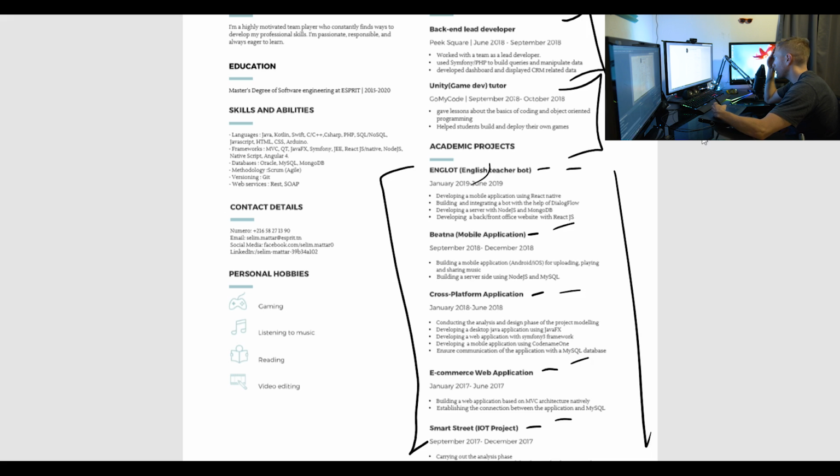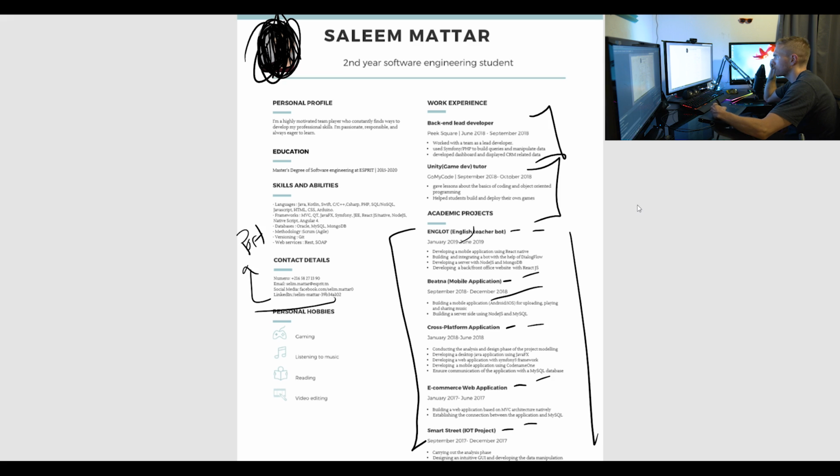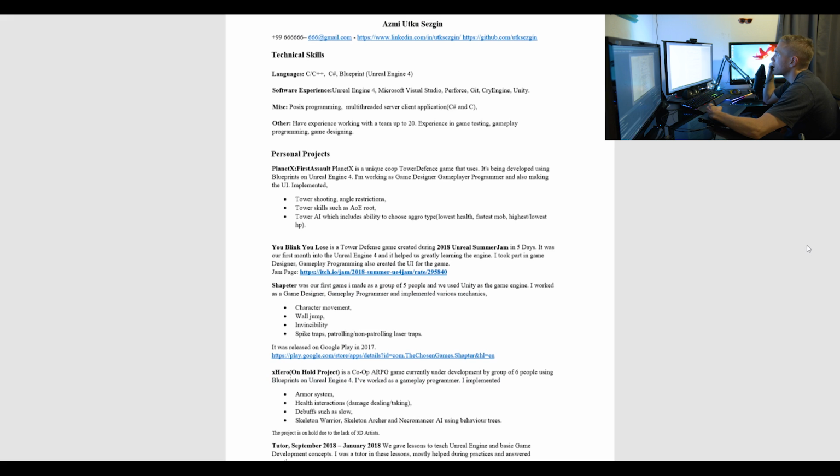So I don't even know if you can code. You have no evidence that you can code. No repos, no hosted links, nothing. I have no idea if you can do any of this. Yeah, you're missing your portfolio. Not sure why your contact details are down there. They should be right here underneath your name. That would be better.